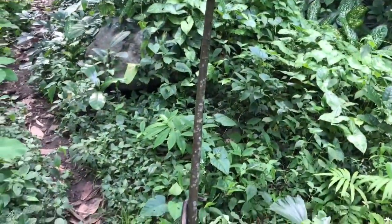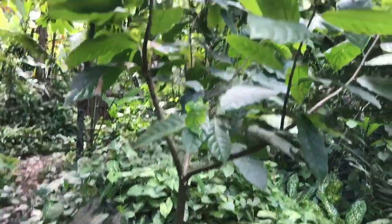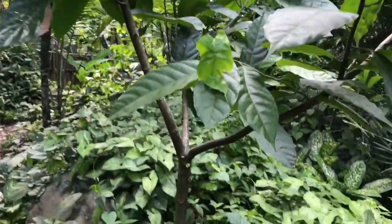Perfect. So, all the energy goes in here. 1, 2, 3. And spread. Not too much. I told you cocoa trees are very sensitive. You really gotta look after it so that we produce the best for you.